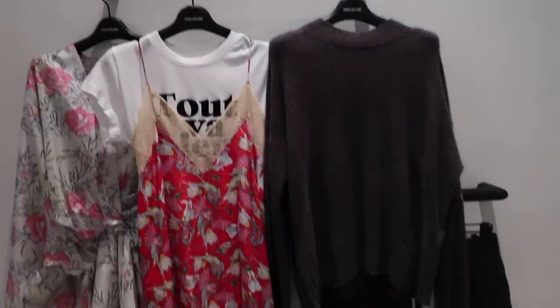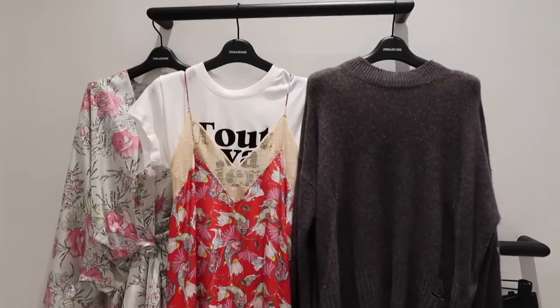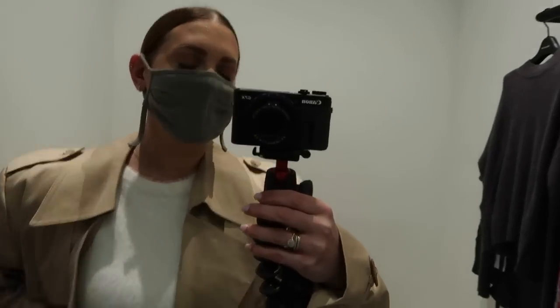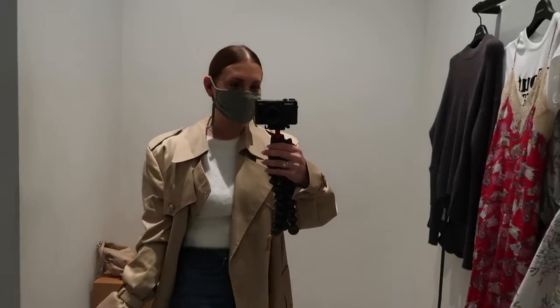Okay, so here are my looks that I'm going to try on. These are the ones I am quasi-obsessed with. Let's try them on. We're gonna have a behind the scenes, my sister filming for us. And here's my look that I walked in the snow with and froze my butt off.